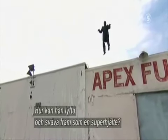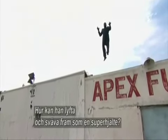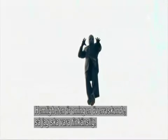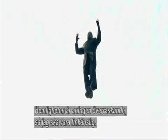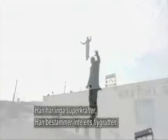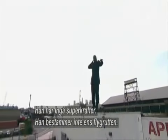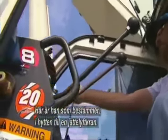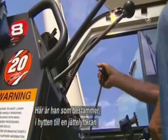So how does the magician rise up off the roof and float through the sky like a superhero? The secret may come as a bit of a surprise, so I'll let you down easy. He doesn't have superpowers. He's not even in control of his own flight path. The man in charge is right here, sitting in the cab of a 50-foot crane.